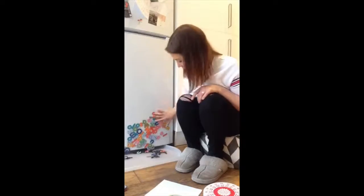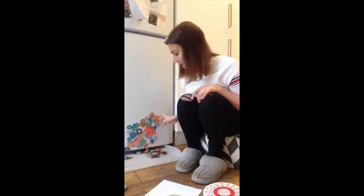Too much of something can have a negative effect. Bit like too much chocolate. But it can have a negative effect on children. It can be overwhelming. It can be hard for them to make a decision. And it can actually put them off engaging in an activity.